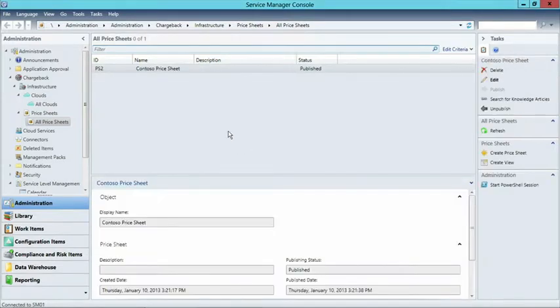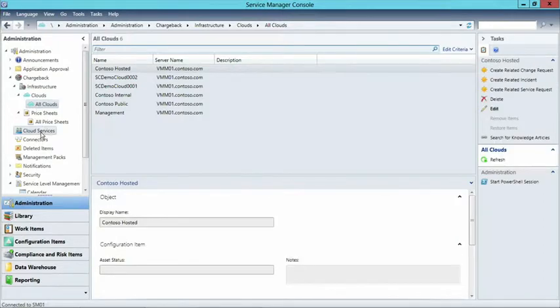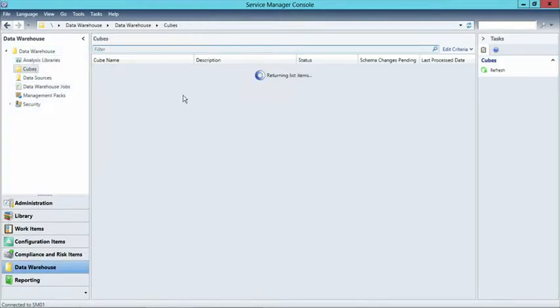The legwork at the outset is really ensuring that you've created all of your necessary clouds within Virtual Machine Manager, that you've connected to them, and that you're getting the connection here within Service Manager, and you're able to leverage those resources for Chargeback itself. So another piece that we also talked about is within the data warehouse is where you have all your cubes.